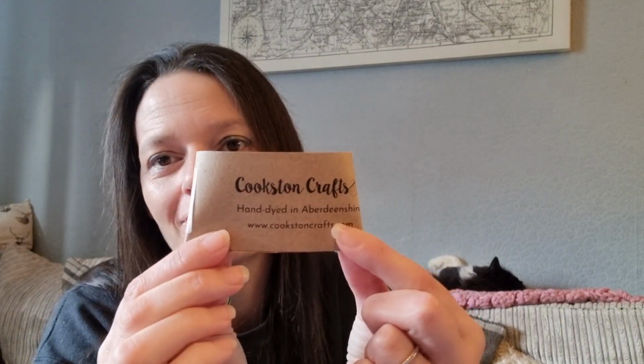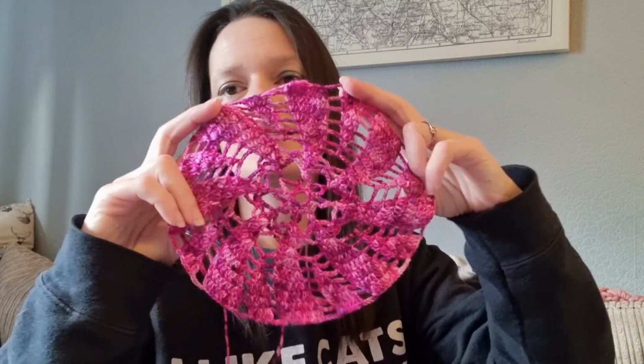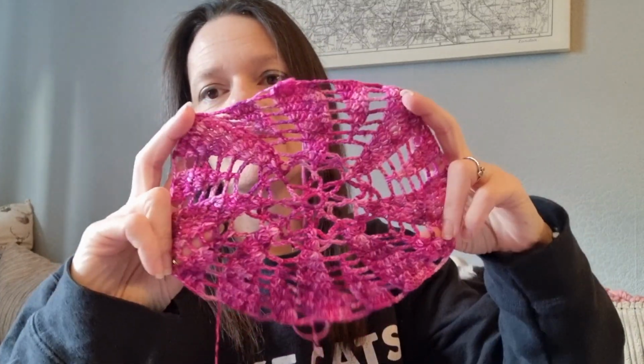So I did. I'm using the yarn that was sent to me by a very generous friend, and it is Cuxton Crafts, which is Claire, I believe. This is fingering weight, 75% superwash merino, 25% nylon, in the colourway Cerise. As soon as I saw this mandala, I knew I was using this yarn because I think it's perfect for it. So I started yesterday. There's not a great deal to see yet, just the very middle bit, but isn't it beautiful?